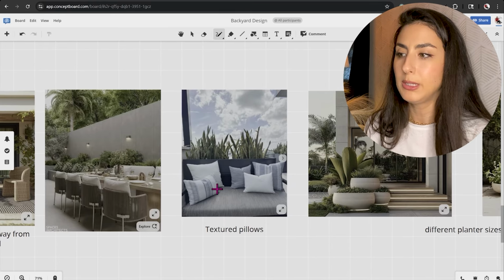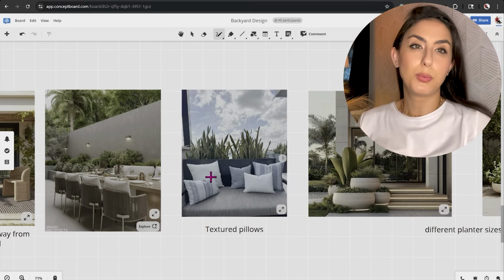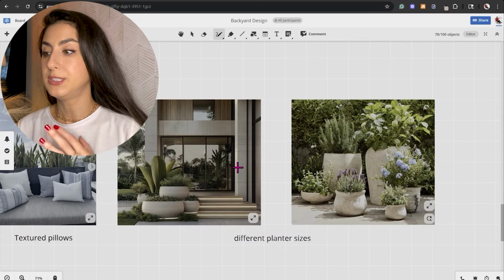Let's talk about textured pillows. Of course, you can just throw in some pillows here to make your space look a little bit cozy. That's a really nice way of introducing some accessories. Let's talk about different planter sizes.